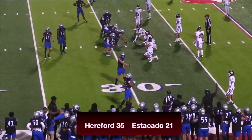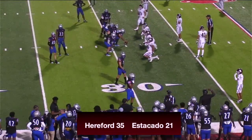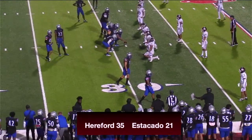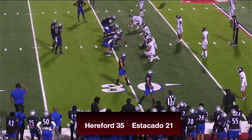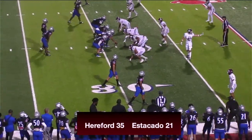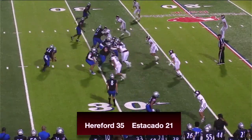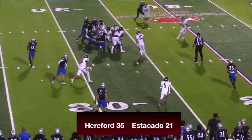Now Martinez, very slow calling the play this time. None of that hurry-up stuff. He walks to the near side, and the 40-second clock is down to 15. 6:22 to play. 35-21 Hereford. Out of the shotgun now, Martinez. Low snap. Picks it up. Hands it off. Ross, left side.